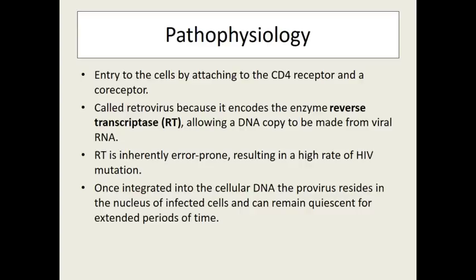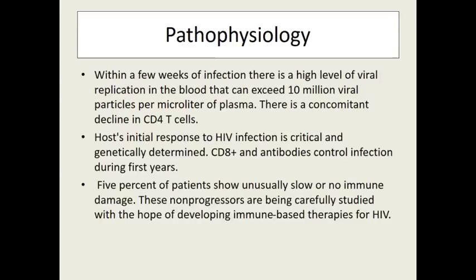Once there is integration, what is integrated is called a provirus. This provirus can stay dormant for many years, living in the nucleus of infected cells. That's why it's impossible to cure when HIV infection started. They tried several procedures like heating the blood, like exchanging the blood of people, but it's impossible to find something that is inside the nucleus of the lymphocytes in the lymph nodes. It's impossible unless you remove all of the lymph nodes of the body. That would be the only way. Once integrated, it can be dormant for very long periods of time.